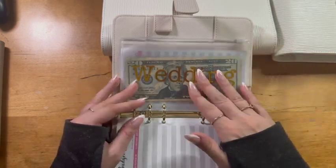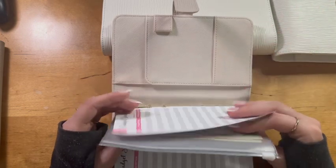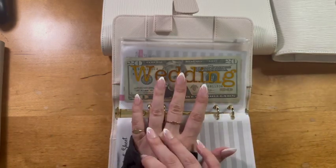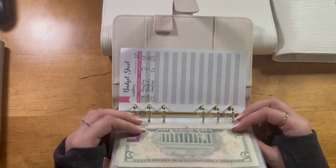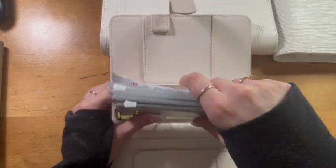And then wedding got moved into this binder now that it's the low priority binder, because I am not, I say this every video, I'm not engaged, but someday I'd like to be. But that seems pretty far off, and this now has $50.